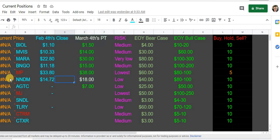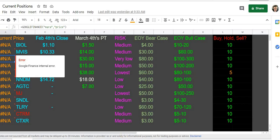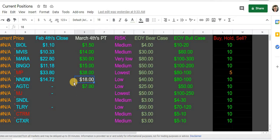Nano Dimension is looking like it's not going to do too well. Obviously, the current price is screwing up right now because Google found its internal error. That's amazing. But if we look at the current positions, Nano Dimension, we're currently trading at 982. Not looking like we're going to get a 100% increase in the next couple of days before March 4th, but you never know. Either way, guys, I'm right. 5 out of 6 times I was right on the price targets.